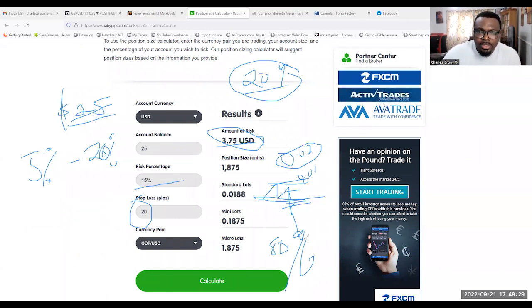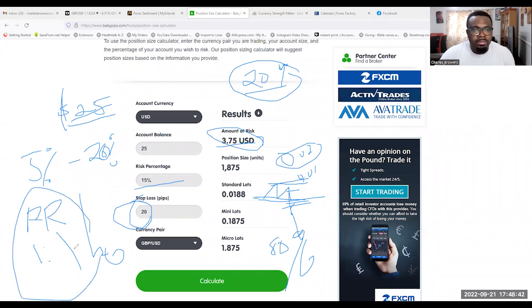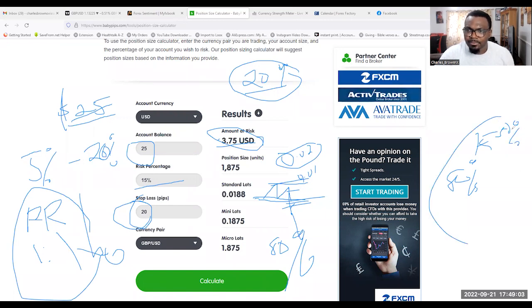Okay, now look at this. So immediately price moves 20 pips in your favor, which is what? Risk to reward is what? 1-to-1. 1-to-1 risk to reward. That's what you just got. That means you made what? 15% of this account already in 20 pips. So what you do, take 80% off, or 75% off, or 50% off, depending on what your risk appetite is, and break even on the rest.